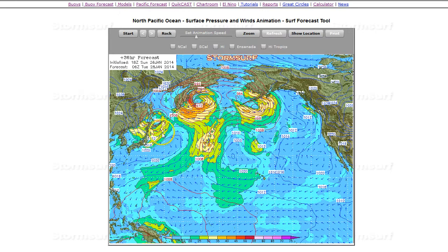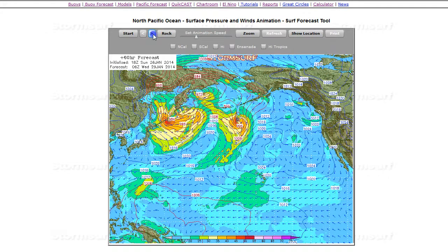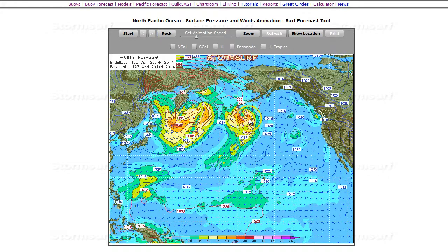This is kind of, you can almost see where the split in the jet would be. Makes perfect sense. The split would probably be right in here, and you have your high pressure. Continuing to put it into motion, you get low pressure trying to form, but there's just nothing to really get it going. And we're into Wednesday already.